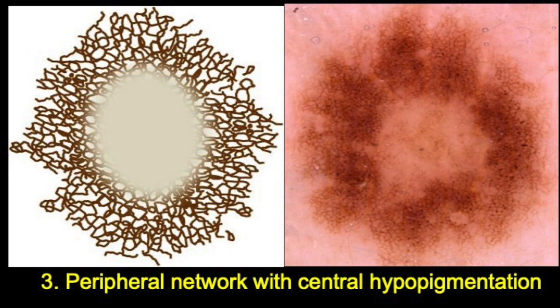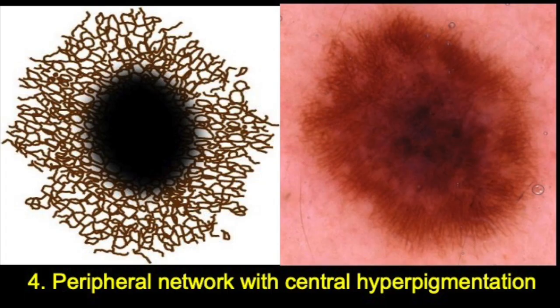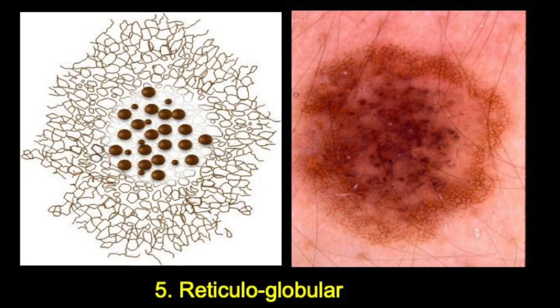You have the peripheral network pattern with central hypopigmentation. Another example of the same, very common in fair-skinned individuals with type 1 and 2 skin. Then in type 3 and 4 skin, you start to get peripheral network with central hyperpigmentation, benign pattern, and another example of the same. Then you have your peripheral network pattern with central globules.